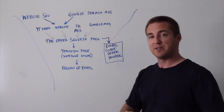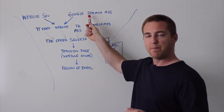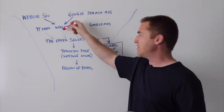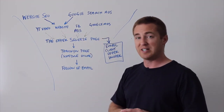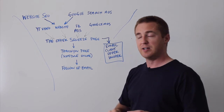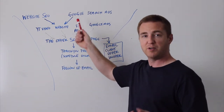Same thing with Google ads. This is search ads, which can be kind of expensive to rank organically to drive traffic to your website. It can be usually somewhere between $2 and $5 per click. It's kind of expensive, so you have to consider that. The lifetime value of a client is probably thousands of dollars though, so this is probably worth your money.